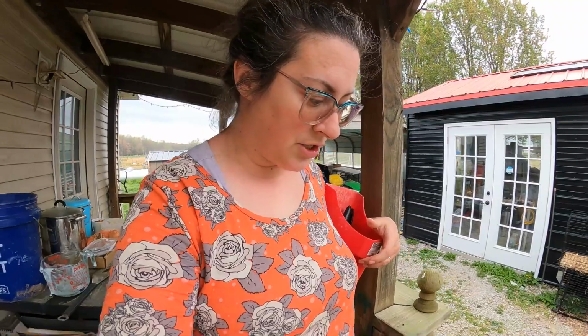Breezy is a mini La Mancha. She's half Nigerian and half La Mancha. And I guess she could go either way as far as her gestation. Standard breeds like La Manchas tend to go a little bit longer than Nigerians do with their pregnancies. So we're going to be watching her all week. We do have some severe weather coming tonight and tomorrow, so I'm really hoping that she holds off.